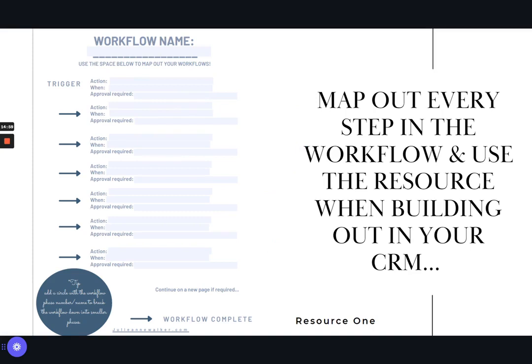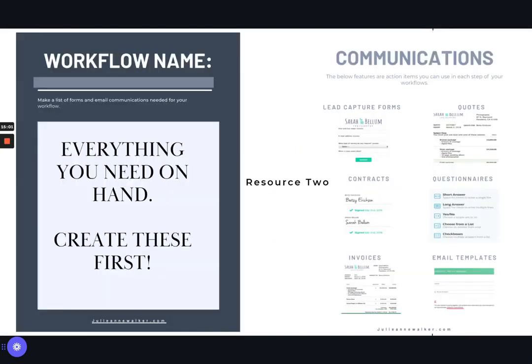the next thing that you'll need is this workflow communications list. So you'll write the name of the workflow, and then in this box, you'll write all of the different communications that you're going to need. This is truly the longest, most time-consuming and hardest part of building workflows, because whenever you're building a workflow, you need so many different communications with clients.